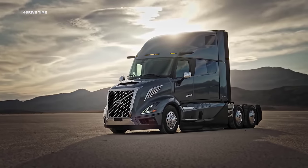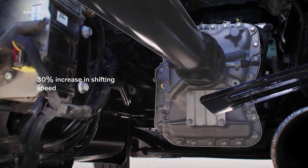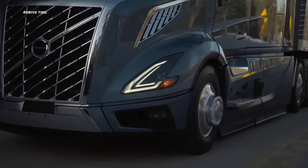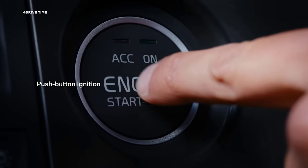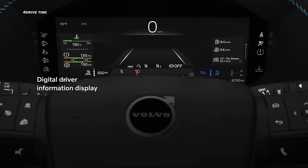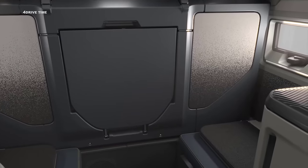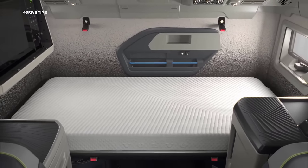A more efficient powertrain with a 30% increase in shifting speed that ensures the Volvo I-Shift remains second to none. A redesigned driver environment with push-button start, digital driver information display, and stock-mounted shifting. Best-in-class living environment with a versatile pull-down bunk that will improve productivity and rest.